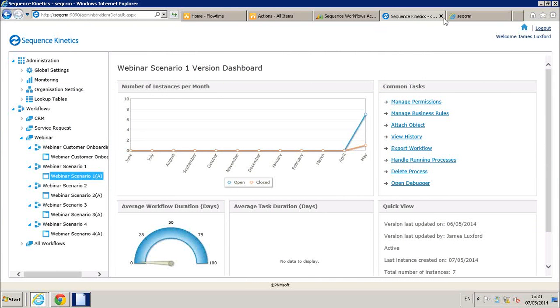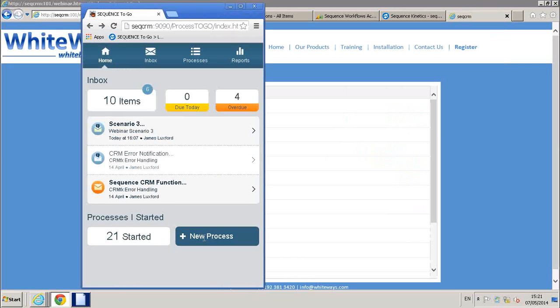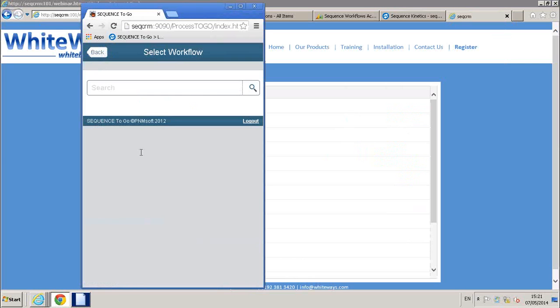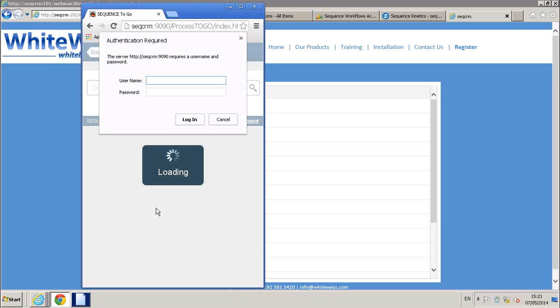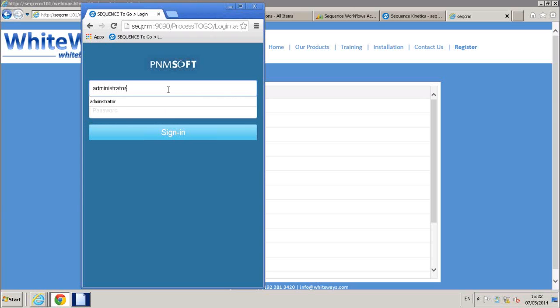As I mentioned, this can be started in a number of ways. It can be started in a website. Here we're exposing a sequence web form as part of a website. I also have the same view on my mobile device. Sequence Kinetics has an HTML5 mobile portal. It looks like I just need to reapprove here, but I won't do that now. I can do exactly the same from here. Oh, let me do that. Administrator.